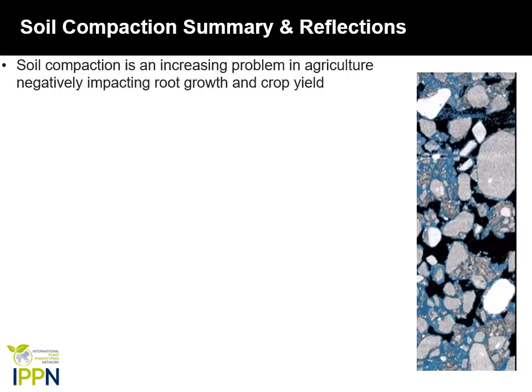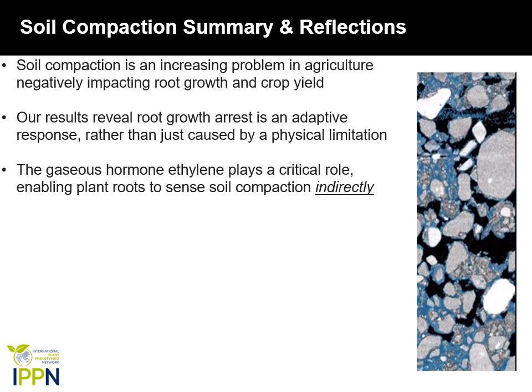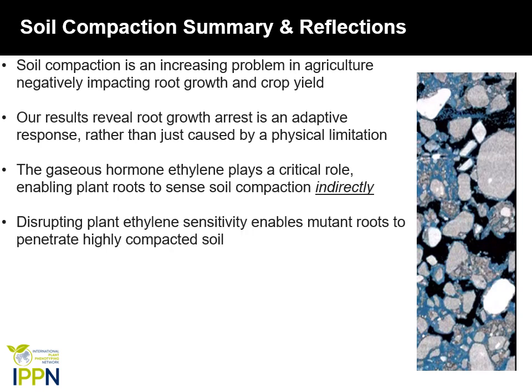So, in summary, soil compaction is a major agriculture problem, particularly a modern agriculture problem, which negatively impacts crop yield and resource uptake. And our results clearly reveal that root growth arrest is an adaptive response rather than just caused by physical limitation. And this new signaling paradigm, where gaseous diffusion of ethylene plays a critical role, enables plant roots to sense soil compaction directly.